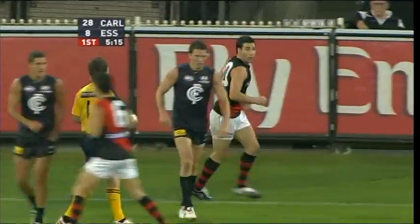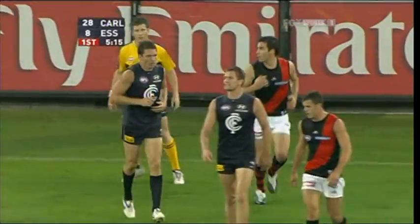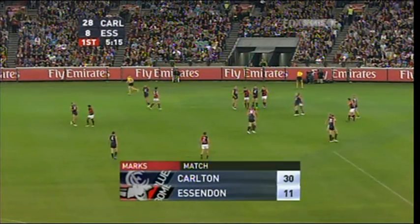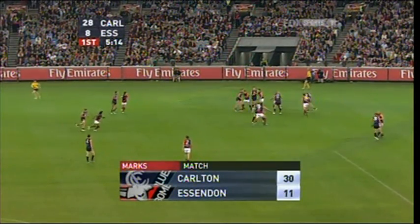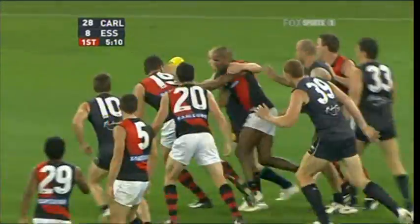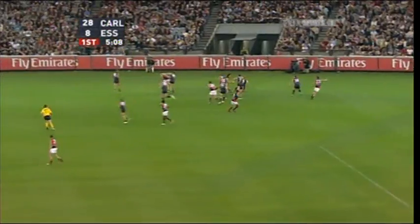12 more clearances than their opposition per game. So in those in-tight areas, the Blues have been absolutely dominant. Chris Judd, right of picture, coming in underneath this contest. Hocking's been given the job to tag him. Judd's had 8 disposals so far.